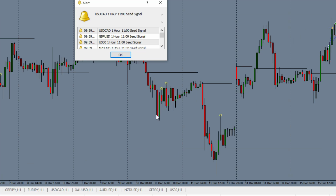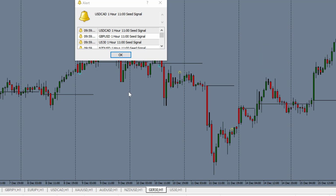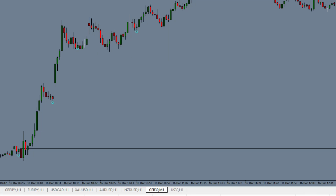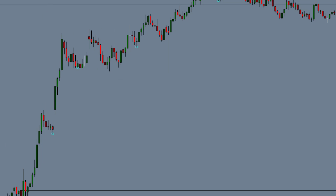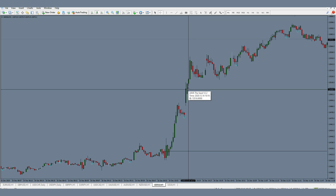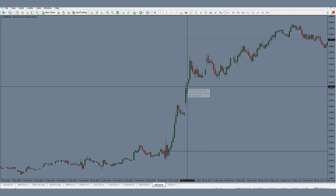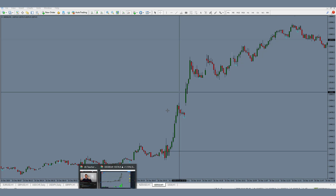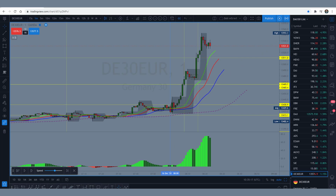Wait a second, let me check. That was 10:16 on my chart, so after the cherry. Oh, okay, yes, the pullback. I can see that right now. The 10:16 seed. Let me bring it on. Okay.